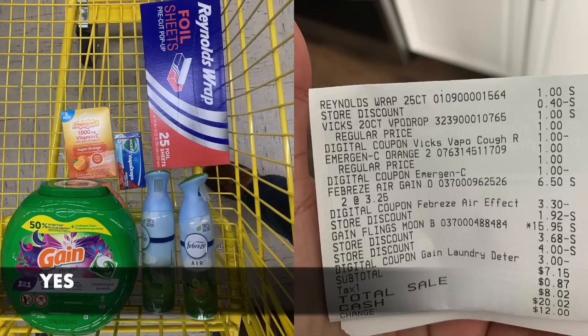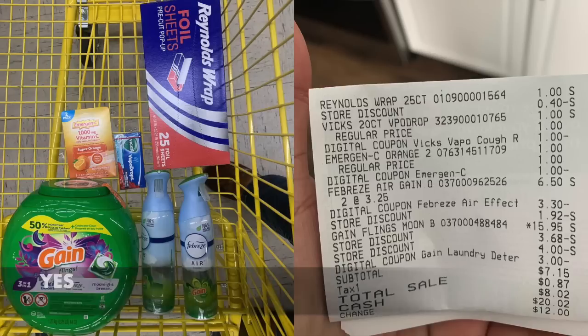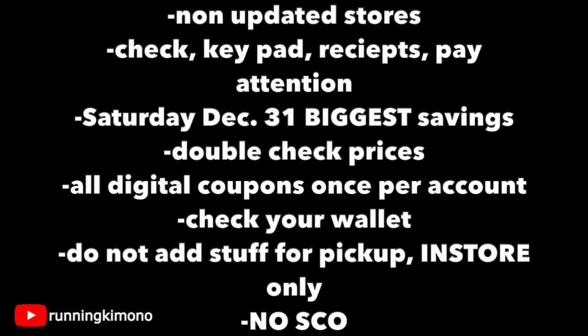I did a stack a couple months back, and as you can see, it worked beautifully. And it was working like a couple weekends ago. Sorry I didn't get a photo of my receipt, but yes, it was working. So again, you really got to pay attention. Non-updated stores, this will work. Check if there's a keypad, how the receipts are printing. Maybe park it at the front of the store.